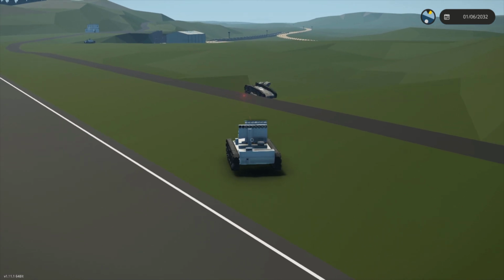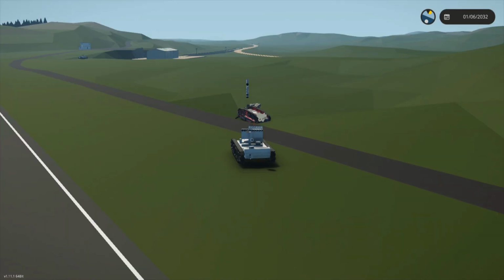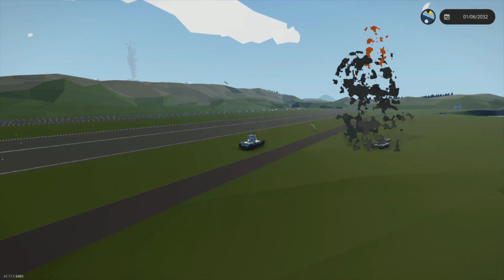But if, for example, I set up something like this, it'll actually strike the vehicle directly in front of you.